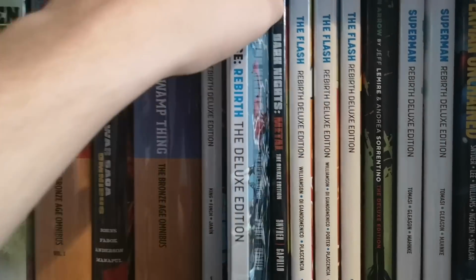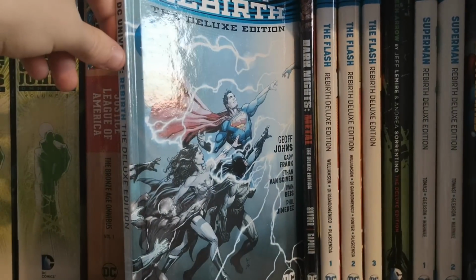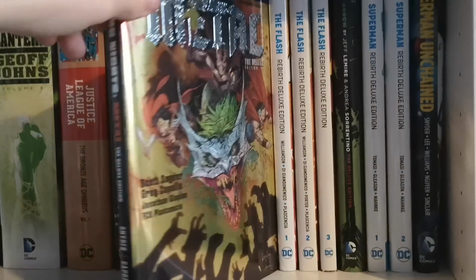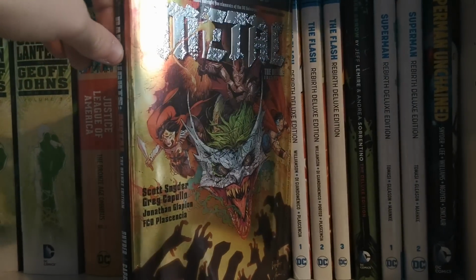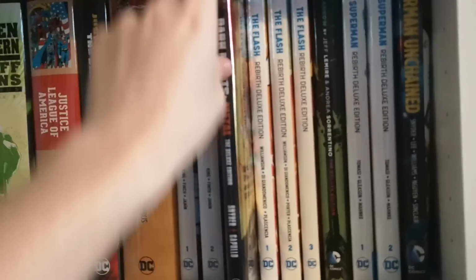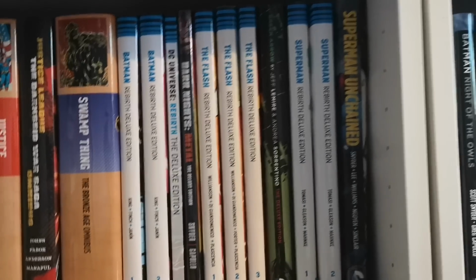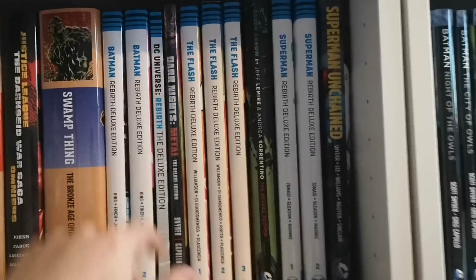Moving on swiftly then, we've got DC Universe Rebirth, the Deluxe Edition, and Scott Snyder's Dark Knights: Metal, the Deluxe Edition. I apologise for the glare and the shaky camera, by the way. I'm doing my best, but obviously this is all handheld, so there's only so much I can do.